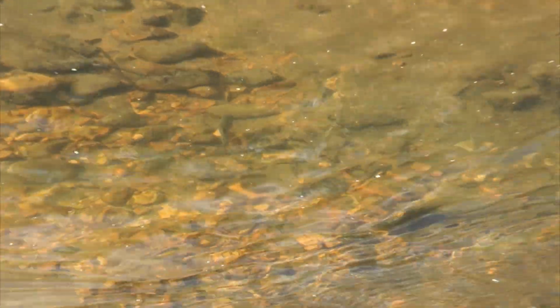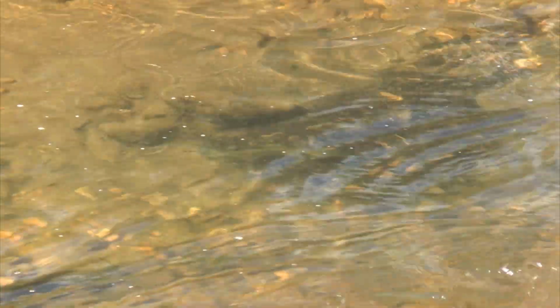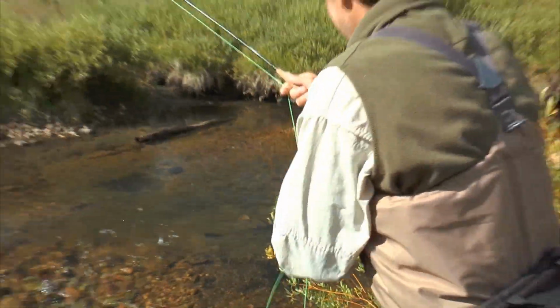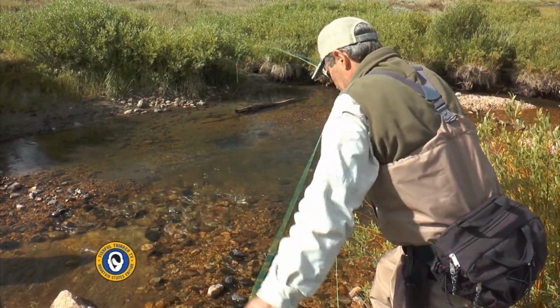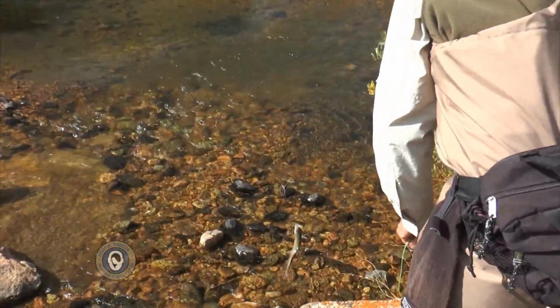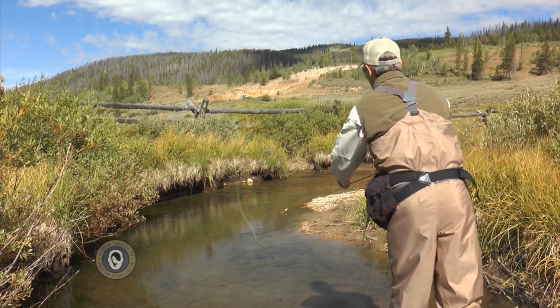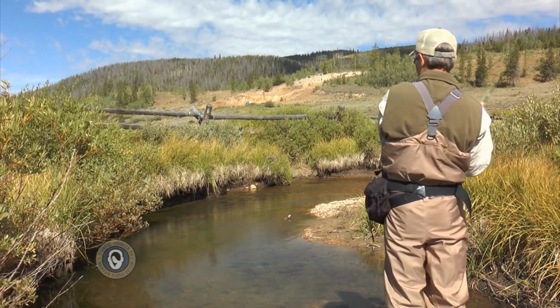He didn't see it. If I can get it right in front of him, he'll get it. Here he goes. No, I missed him. Now he'll get it. Nope. There you got it. Oh, see what I mean, guys? It's really about just getting a fish to notice your fly in a lot of cases. And we're gonna swing him on up here gracefully. Got it. There we go. That one I saw eat.